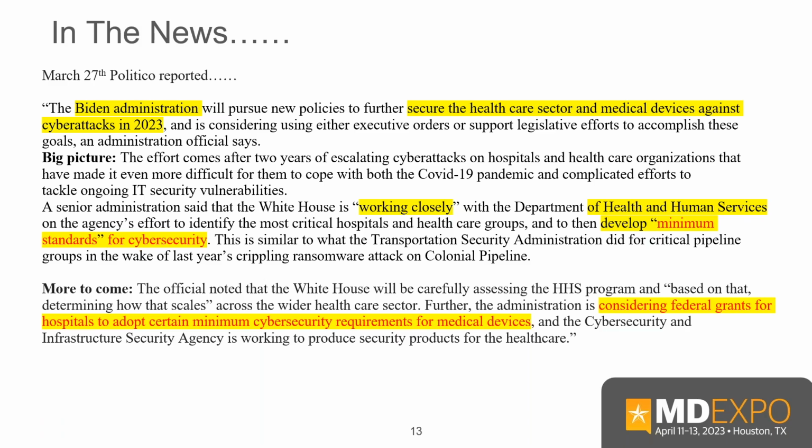Biden administration: secure the healthcare sector and medical devices against cyber attacks. In 2023, working closely with Health and Human Services on minimum standards for cybersecurity, considering federal grants for hospitals to adopt certain minimum cyber requirements for medical devices. I mean, it's not too much more clear. This is coming. What shape and form it takes, we don't know.